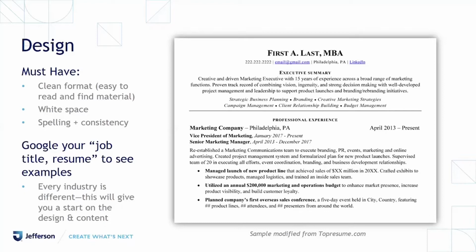Consider that there are some must-haves. Your resume has to be a clean format that's easy for the employer to read and find the material. So if your font is too small, that makes it harder for the employer to read. You want to make sure that they can easily find your job titles, that your most important things are in bold, that your sections are clearly separated out, that there's enough white space that they aren't just working through blocks of text. As you can see here, the dates are going down the right-hand column so that the employer can simply glance down the right-hand side and see all the dates that you were employed with a particular company.